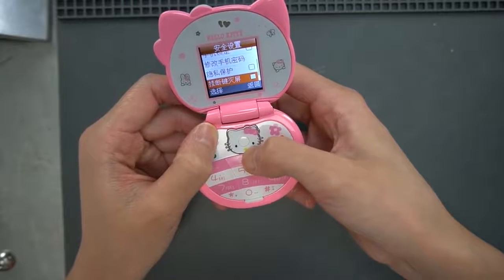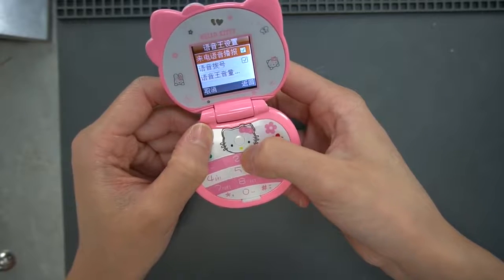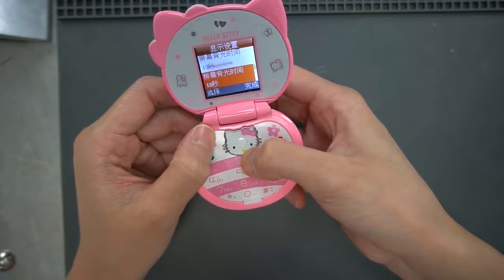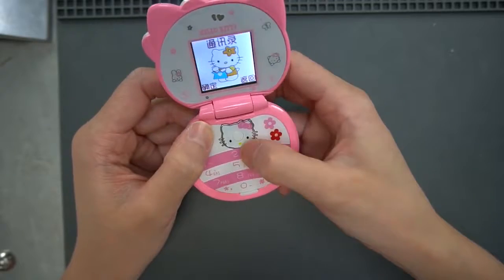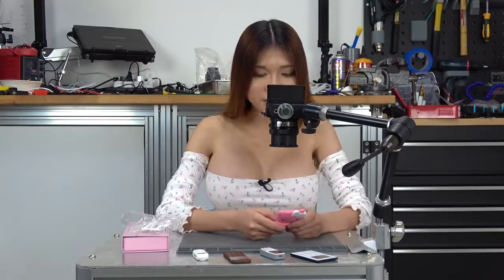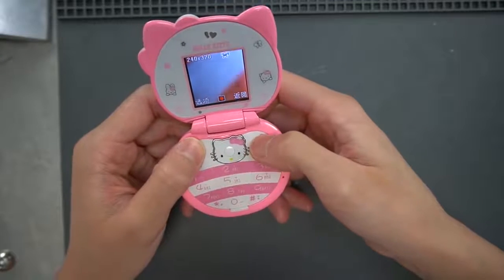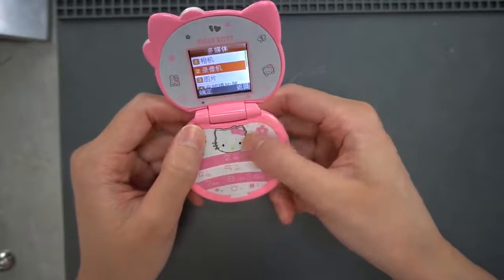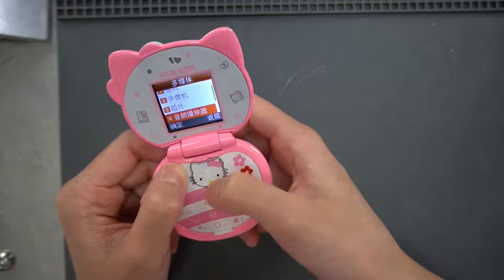Looks like there is more functionality. But there's no English on this one. Oh, really? Unfortunately, it doesn't have English. I can translate it to you. Let me see if there's anything interesting. So, at the back, there is a tiny camera, so you can record and you can take a picture. Let's go back.